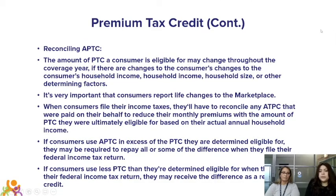The amount of the premium tax credit a consumer is eligible for may change throughout the coverage year. It can change due to changes in the household, such as changes in income, household size, or any other determining factors. It is very important that if you have any changes in the household, you call the marketplace and report these changes, just to make sure that your premium tax credit determination is correct.